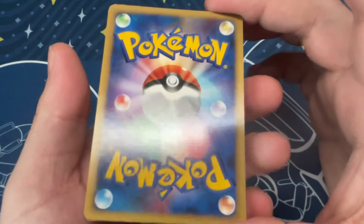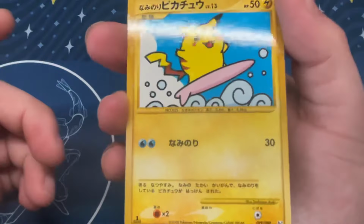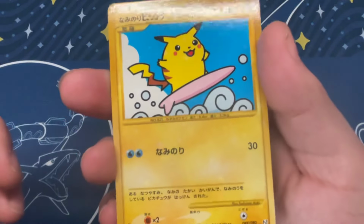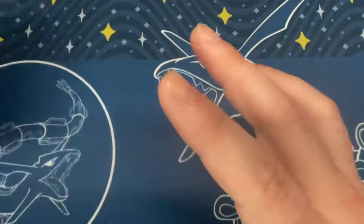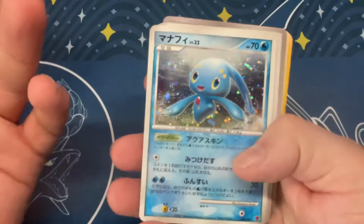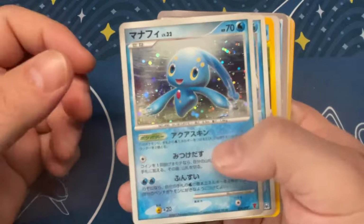I would like to at least grade one of these in PSA 10 again in the future, but they're just super tough. Also, the money would be nice too. I mean, that's part of it, but it's almost like a challenge sometimes. I like being the one that's graded a good amount of certain cards in 10. You know what I mean? Like I have some Pop 1 stuff and stuff like that. I don't know, it's kind of like a challenge. It's like a little game in its own game.